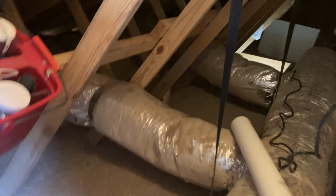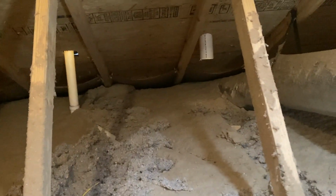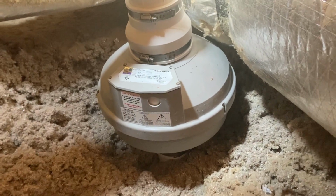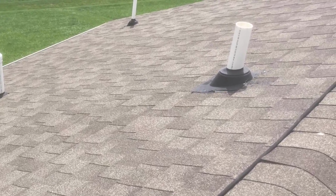Okay, now we are in the attic. All right, so that's where the pipe originally was, and to reference, that's the plumbing vent. And we've lopped that off, and we've affixed the fan right there. We want to take as many turns out of the system as possible. So we're just gonna 45 it, and then out of the roof.